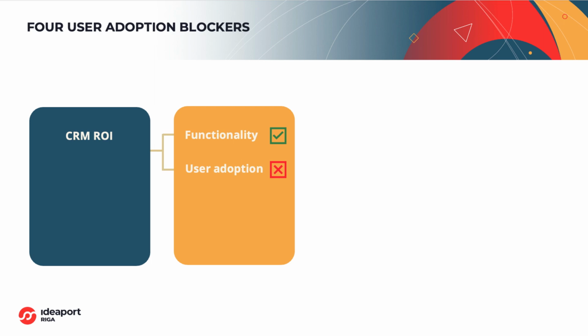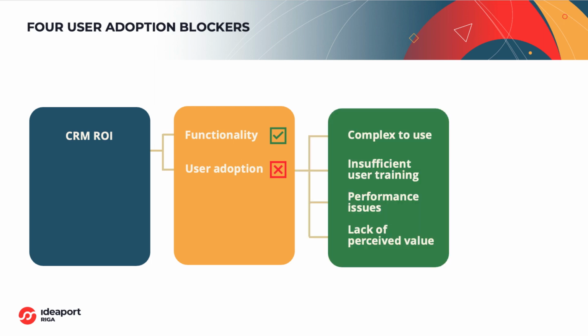Given a choice, users tend to keep their work in Siebel to a minimum. And if they have to use the system daily, like people working in the call center environment, they are rarely satisfied with Siebel CRM. There are four root causes of poor user adoption. First, the system is configured in a way that makes it complex to use. There are a lot of features, as I mentioned before, there is no lack of functionality, but completing a task takes too many clicks, navigation is not intuitive, and the number of fields is overwhelming.